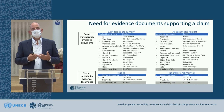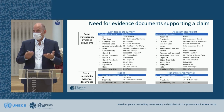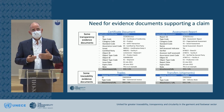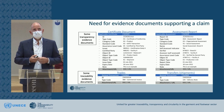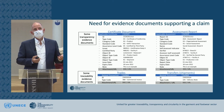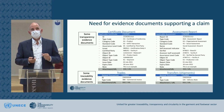And you can see more details here that could be provided by a business partner or another organization, a certifier, to provide more information about what has been examined before, for example, the objects, as we call it, and the type of objects, or even the ID of the object that has been examined. And also more information about the expiry date of the certificate, etc. And also, as you can see here, an attachment can be included, including a URL if needed, or instead of.